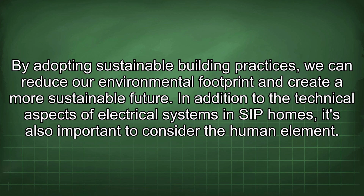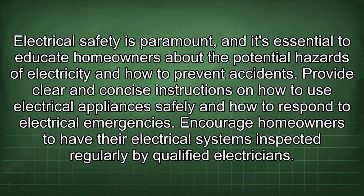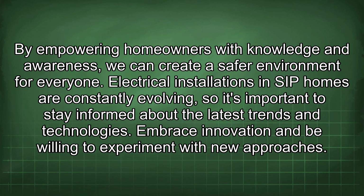In addition to the technical aspects of electrical systems in SIP homes, it's also important to consider the human element. Electrical safety is paramount, and it's essential to educate homeowners about the potential hazards of electricity and how to prevent accidents. Provide clear and concise instructions on how to use electrical appliances safely and how to respond to electrical emergencies. Encourage homeowners to have their electrical systems inspected regularly by qualified electricians. By empowering homeowners with knowledge and awareness, we can create a safer environment for everyone.